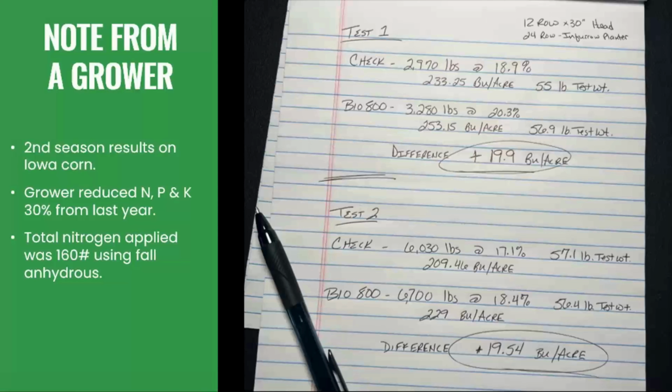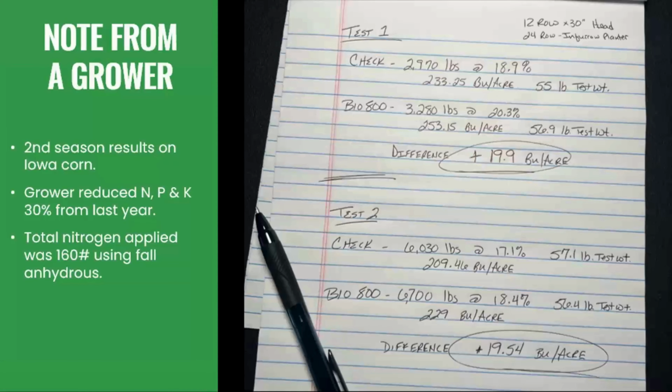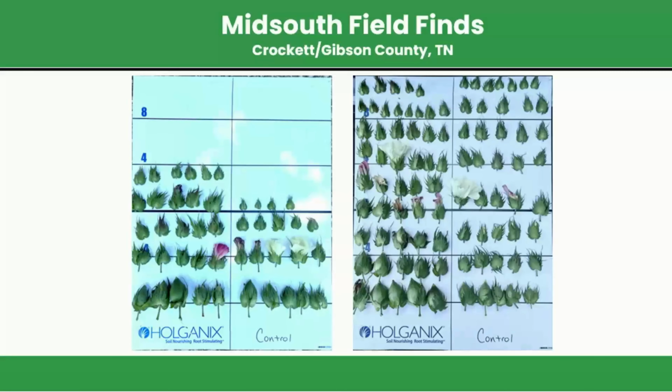Yeah, and with spending less money up front. Oh yes, definitely. More than paid for the product up front, and basically put it into the yield. So it's a double win. And that's what we want to see. Yes. The microbes actually work better when we make the plant a little bit hungry, because then they'll feed the microbes and the microbes will feed the plant.